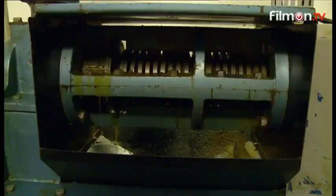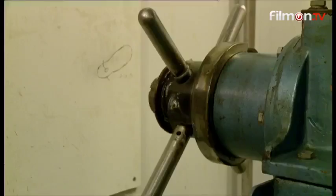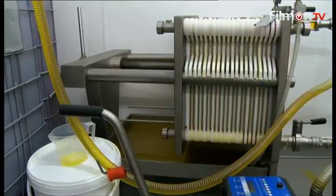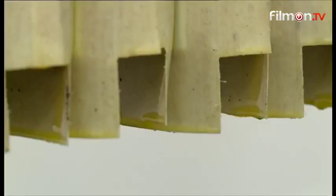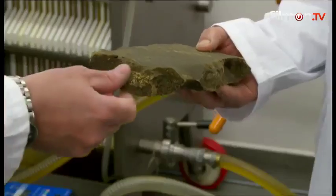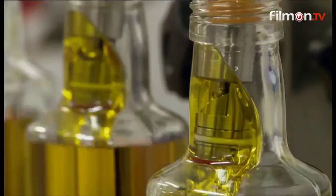Cold pressing is an extraction process that keeps the heat below 40 degrees Celsius, and it can be done by hand. But here, a machine uses high pressure to literally squeeze the oil from the seed. There's still lots of sediment in the oil once it comes off the press, but in here it passes through the filter and all the little particulates stay in the filter, and we're left with something like this. Wow. The cleaned oil is then bottled at a rate of up to 2,000 bottles a day.